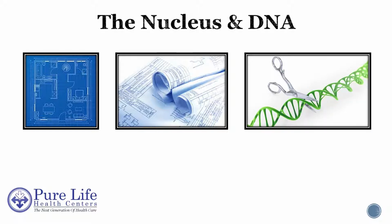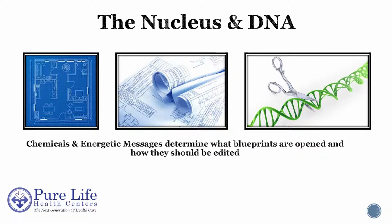The other thing that happens is this. Your body can totally edit and change the blueprint at any time it wants to. So you might have a blueprint to make brown eyes, for example. Your body can edit it. There's stories of people who have multiple personality disorder, and for example, when a different personality comes out, their eye color will completely change. You may ask how that happens. It's because just because you have a blueprint for something doesn't mean your body can't alter the blueprint. It happens all the time. So the takeaway is this. Chemicals and energetic messages actually determine what blueprints are opened and how they should be edited.